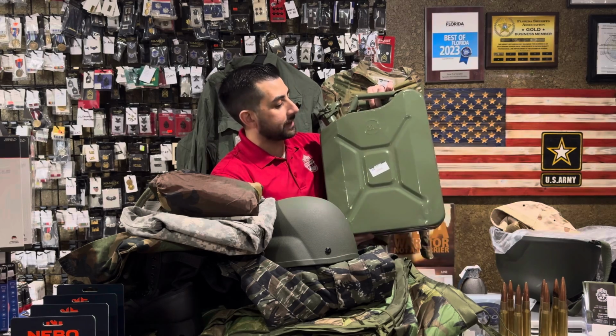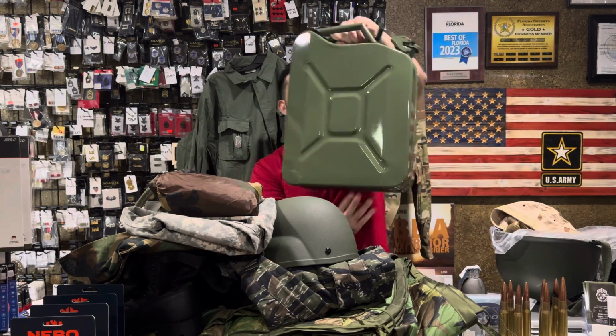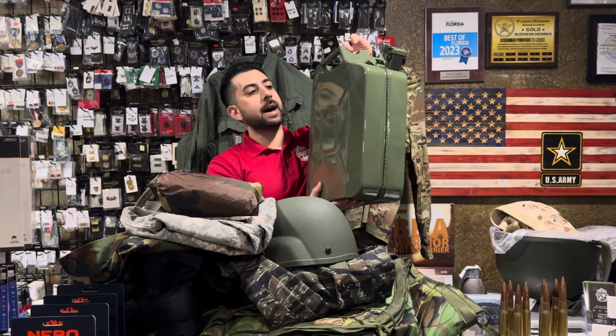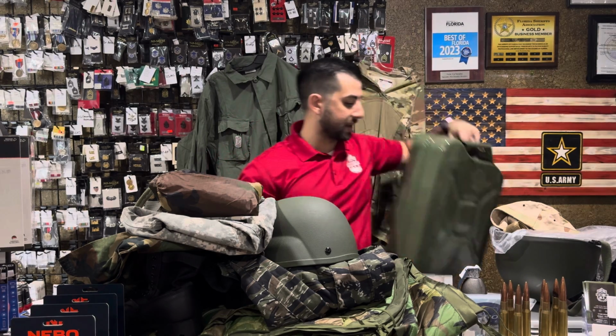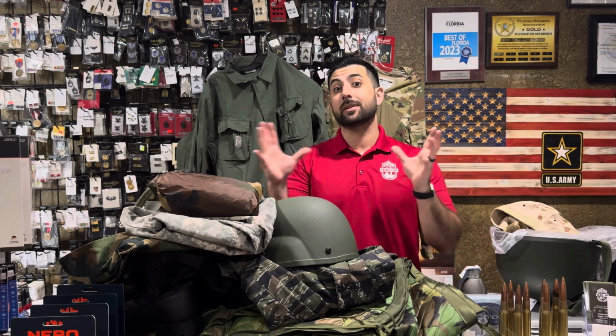Now this one is not a genuine issue jerry can. We have some Vietnam genuine issue jerry cans. This is not a replica one. This is more of a NATO one. If you're able to get a U.S. NATO or a U.S. jerry can or even a NATO military jerry can, try to snag that guy.